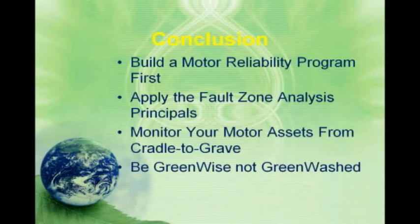In conclusion, the 3 areas that we talked about today, and we want to make sure to review here as well. Build a motor reliability program first. As important as energy efficiency is, and I hope I've pointed out that it is an important element, energy efficiency can save you hundreds of thousands of dollars in certain situations, but too often it's not nearly as fast as you might think. So, a reliability program first.